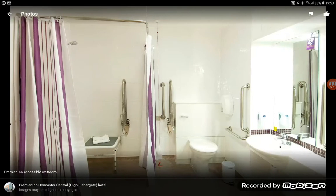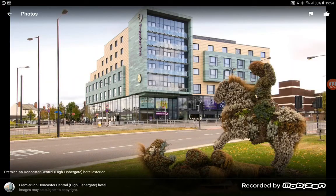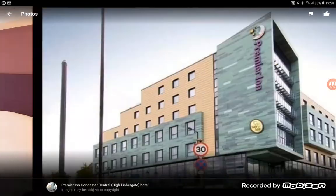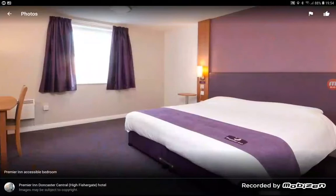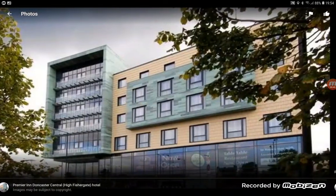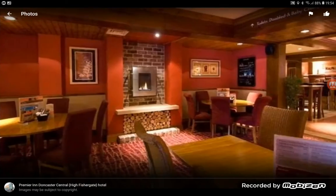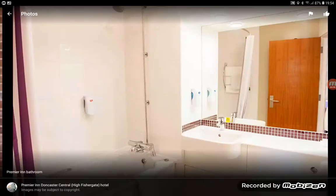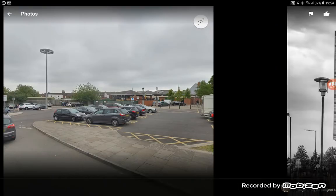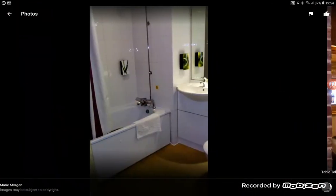That's the double bedroom, that's the accessible bathroom wet room, that's the table restaurant, exterior, that's the family room, that's the exterior, that's the accessible bedroom, that's the table restaurant, double room, that's the entrance there, that's the bathroom, that's the exterior. The exterior, actually, that's the accessible bedroom. That's the bathroom. The table restaurant.